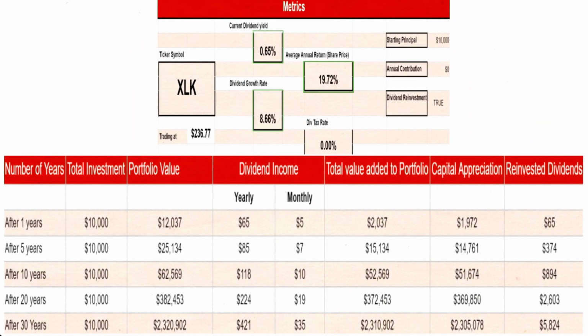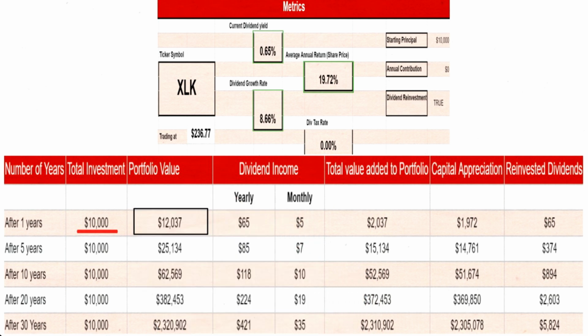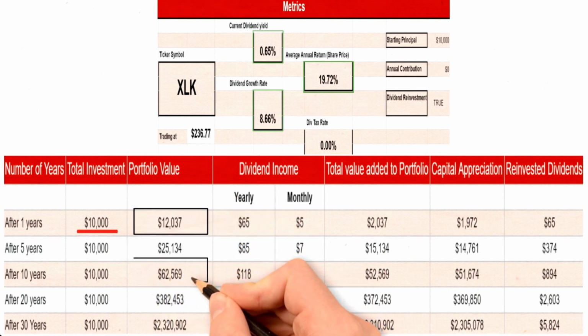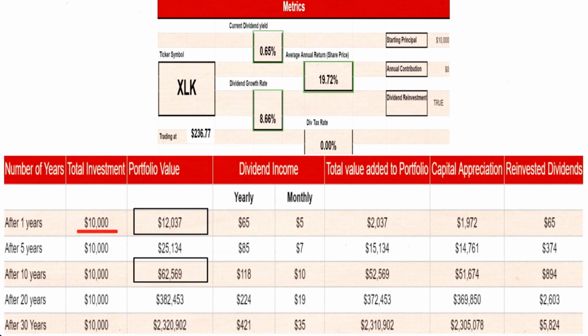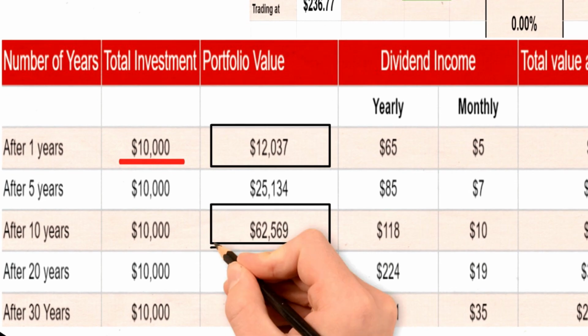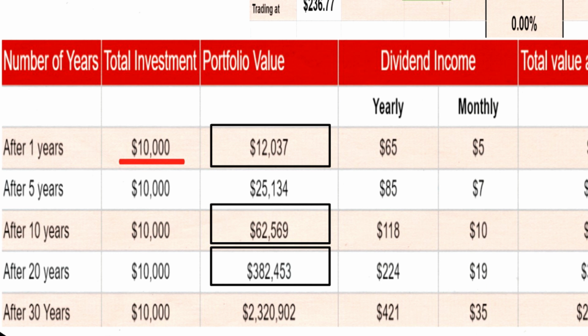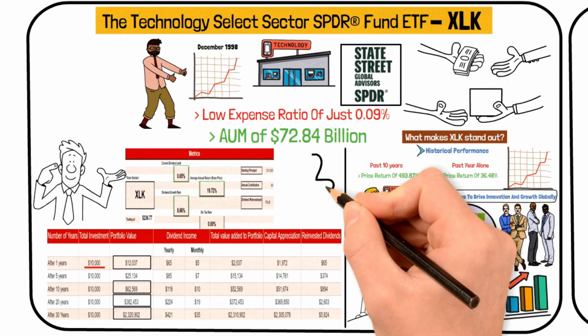If you invested $10,000 in XLK, after 1 year, your investment would grow to approximately $12,037. Over a decade, that investment could soar to around $62,569. If you're in it for the long haul, the projections are even more compelling. After 20 years, your investment could reach $382,453. And after 30 years, it could skyrocket to an impressive $2,320,902. Experts agree that XLK is a strong choice for long-term growth.